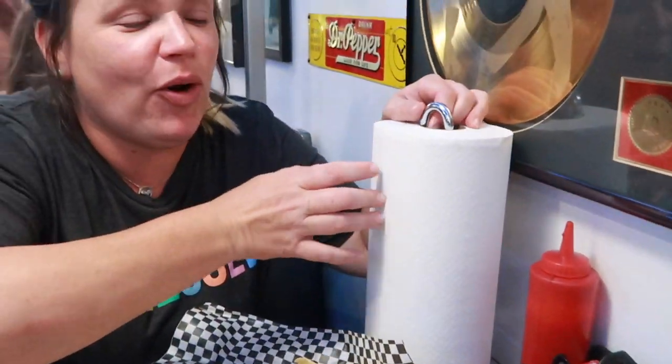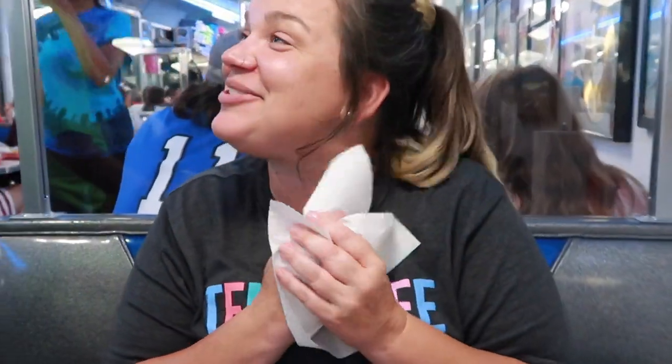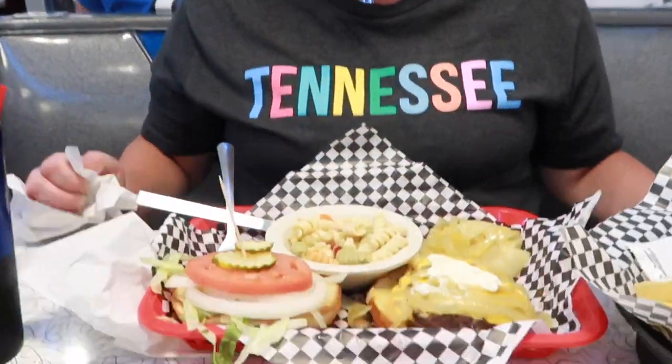I love that I have a whole roll of paper towels at my disposal. Yeah. I'm sorry, Planet Earth, but I use a lot of paper. Better than the Sunliner napkins we were complaining about. Sunliner. How's your pasta salad?